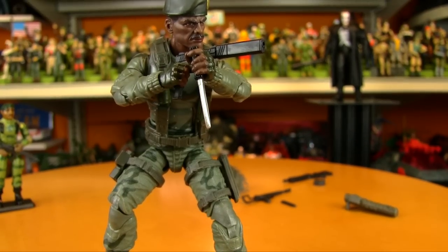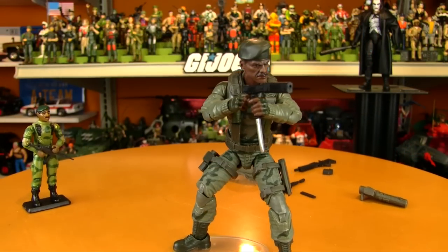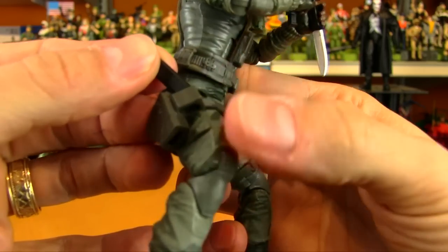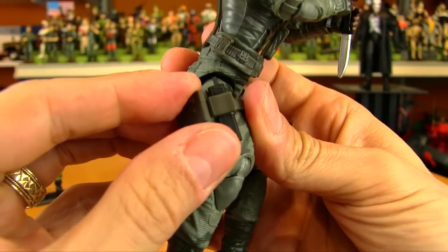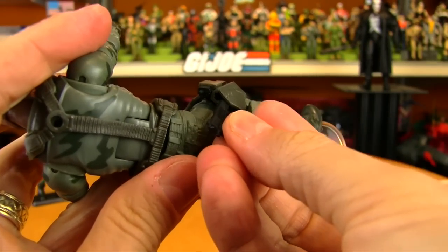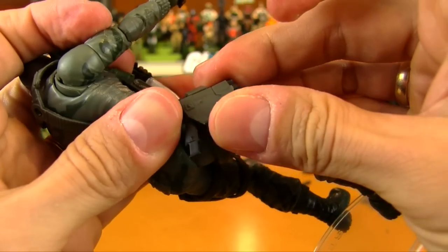And I would recommend ordering some stands for these guys. I'm just using a Transformers SCF stand at the moment, but I've ordered a whole bunch of cheap Classified stands from eBay. And you can store the pistol and its suppressor in the holster on the side of his leg. The suppressor fits in this loop. And the handgun fits in the holster nicely too. Perfect tolerance, not too tight, not too loose. Secure enough that it won't fall out.